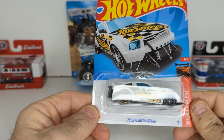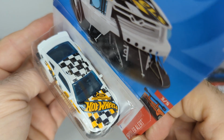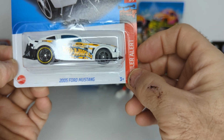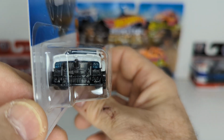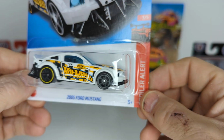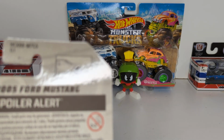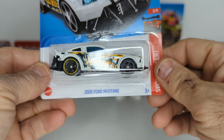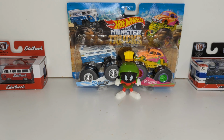Cute. Here is the 2005 Ford Mustang. On the Hot Wheels stickers. That's a mean looking back. A lot going on in there. The spoiler's movable. Yeah, nice. It's a nice car.